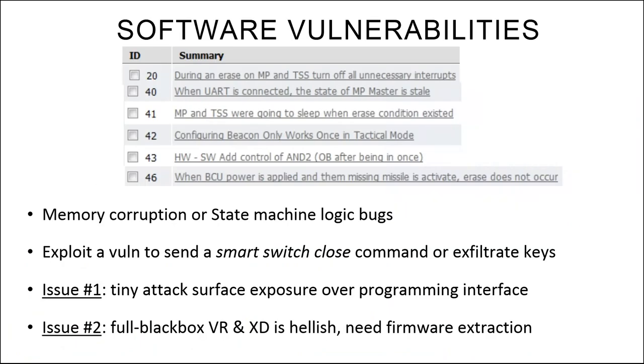Then there's the route of software vulnerabilities, using a memory corruption bug or a state machine logic bug to either exfiltrate the cryptographic keys or try to cause a send switch close message while it should not be sent. There's very little to say about how applicable this is, but there are software change requests with leaked documents, and they mention things like when BCU power is applied and the missing missile is active, the erase does not occur.